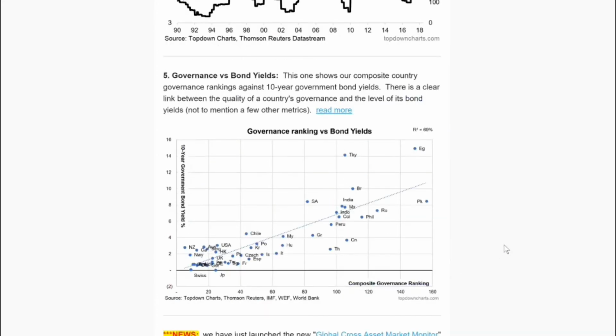The last one is a look at an interesting correlation here. We've got a scatter plot. On the one side we've got 10-year government bond yields, and across the bottom we've got composite governance ranking. The composite governance ranking that I've built there is a combination of factors from the IMF, World Economic Forum and World Bank, and basically the higher the number is, the worse the government's quality is, particularly relative to the rest of the countries.